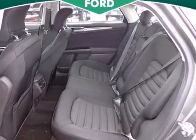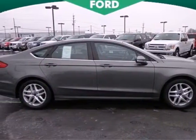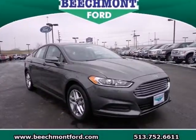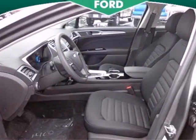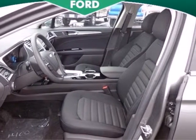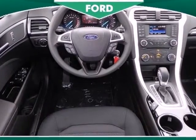The electric power-assisted steering means you have a precise feel along the road at all times. And the stability and traction control, along with anti-lock brakes and multiple airbags, means you're always covered. Are you ready to make a dashing entrance? Then you need the elegant and quietly powerful 2013 Fusion.